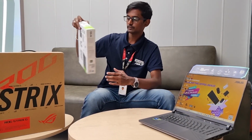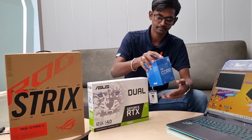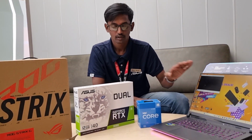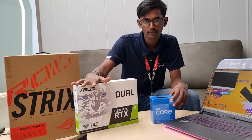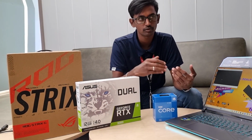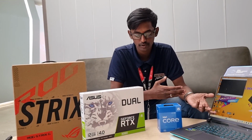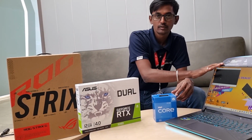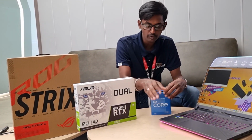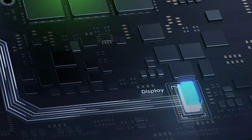Let's see a small example with the MUX-Switch technology. See here, we have the graphics card. This is a dedicated graphics card. We have the CPU here. Think of this as the display. Previously, without MUX-Switch, if you are playing any game, or running a rendering application or any 3D application, the graphical output goes to the CPU, and the CPU communicates to the display. This is what happens. Now with the help of the MUX-Switch, it is directly connected to the display. With this, we get more performance.